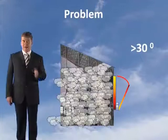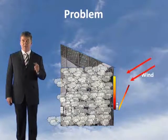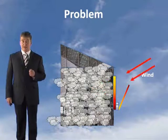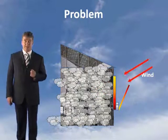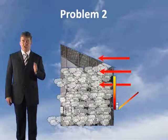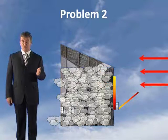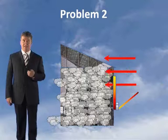Now, the problem with the vertical type is the angle of the opening. If this opening is more than 30 degrees, as you can see here, then the flap of the unit does not protect the aperture of the ventilator, and the result is the system can fail to operate as expected in the system design. Also, wind striking the vertical face of the building above the ventilators may also create turbulent airflow, again affecting the ventilator's effectiveness.